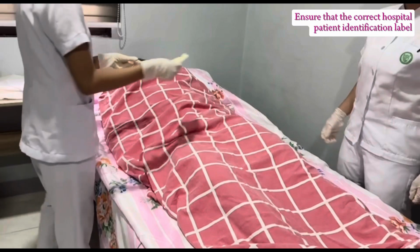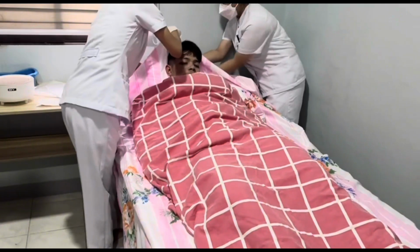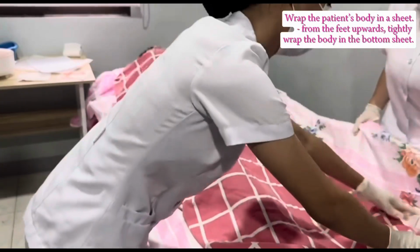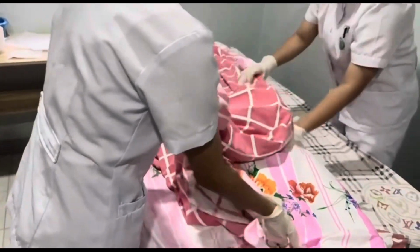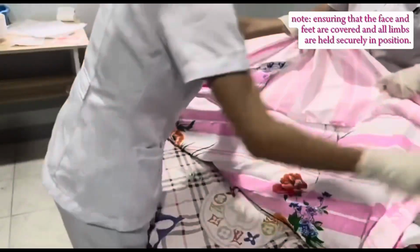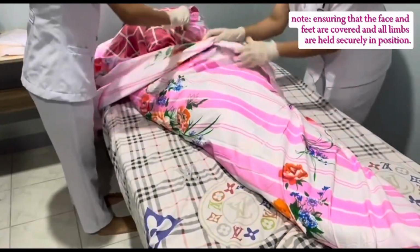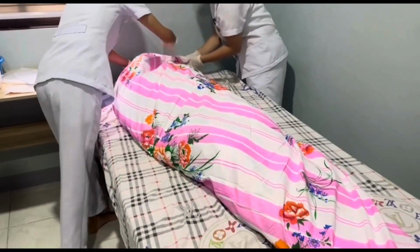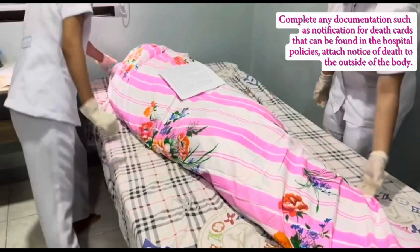Ensure that the correct hospital patient identification label is attached to the patient and attach a further label to the patient's ankle. Wrap the patient's body from feet upwards, tightly wrapping the body in the bottom sheet. Note: ensure that the face and feet are covered and all limbs are held securely in position. Complete any documentation such as notification of death cards.